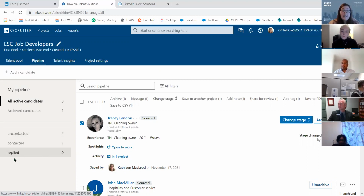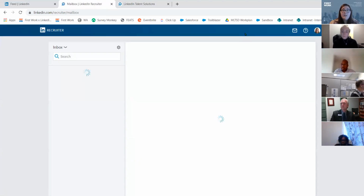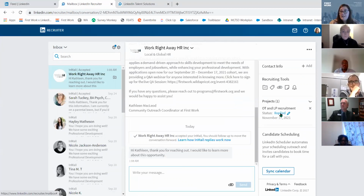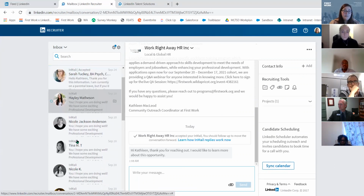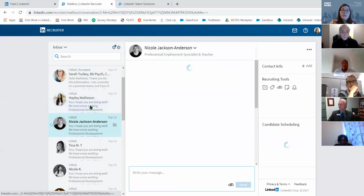The replied category automatically filters over. So as soon as you get a message in the message section here, in the inbox, it will automatically change the status to replied. So this is my message inbox. As you can see, there's a difference in the different types of replies that you can get.